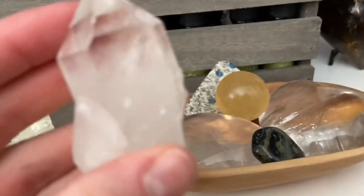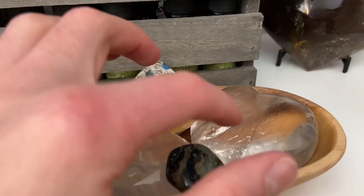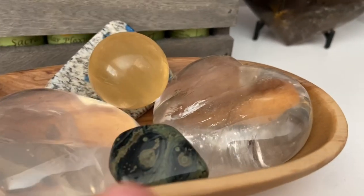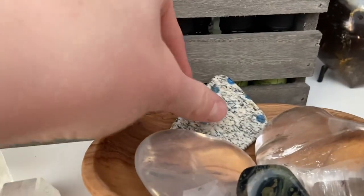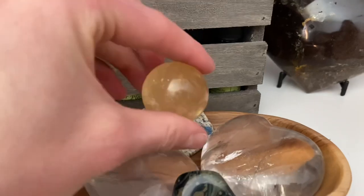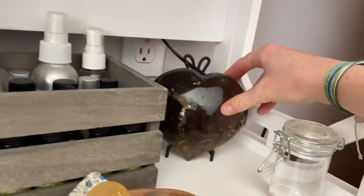In here we have an Arkansas quartz point that Rocks for the Spirit dug up. Gyrosol quartz heart, clear quartz heart, Kimbaba jasper, which is actually fossilized 3-billion-year-old algae. Honey calcite, K2 jasper, which is actually granite, and azurite, which is only found at the base of Mount K2 in the Himalayas. Smoky quartz hot. I just like to hold it up to the window because it's pretty.